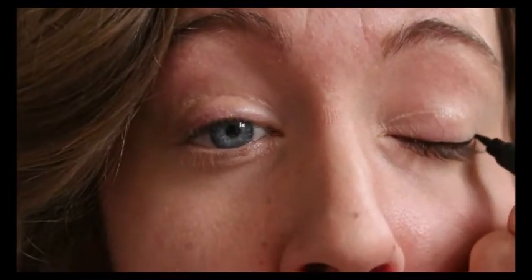Here's the crease of my eye and I'm just showing you that it's a bit wrinkly there. So here we go. Yep, nice easy cat's eye on one eye. Wish it was this easy on both sides. Can't tell you how many times I've had to get the makeup remover out for the second side.